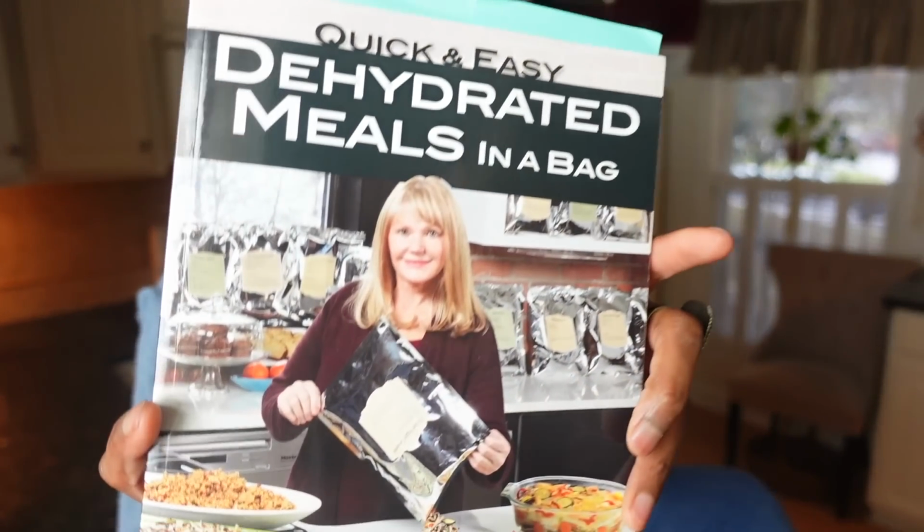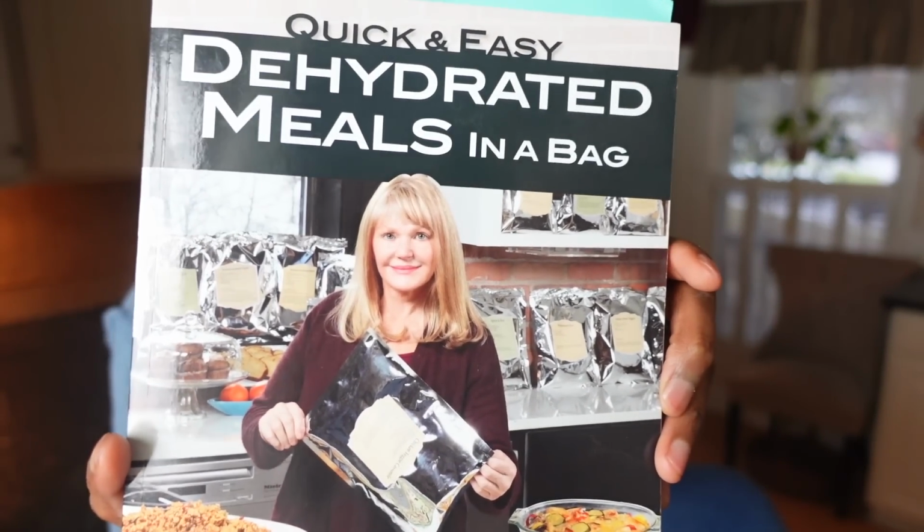Now, I'm always going to recommend something that you can have and hold in your hands. The book Dehydrated Meals in a Bag by Tammy Gangloff is a winner if you're looking for a recipe book to add to your kitchen library. Definitely grab this one. Getting started is actually pretty easy because it only requires the use of your already dehydrated foods. But if you have yet to dehydrate anything, consider watching my video on the best foods to dehydrate.